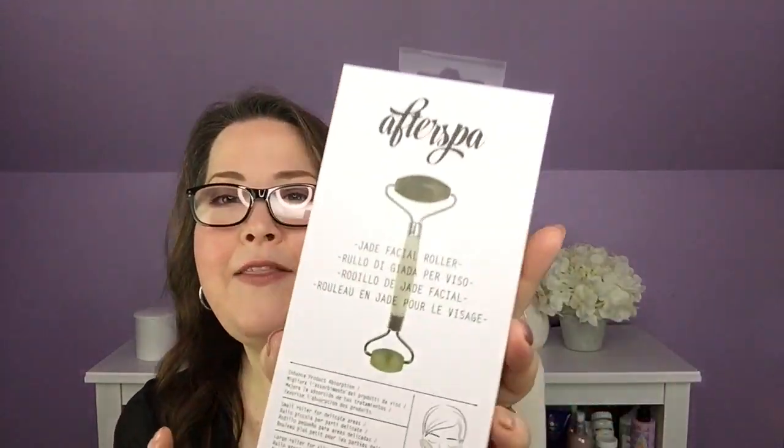Okay, reaching in next, and on top we have our tool. Generally, each month we get some sort of tool. Last month it was some little cleansing pads that I am really enjoying. This month it is the After Spa Jade Facial Roller. And this is what that looks like.